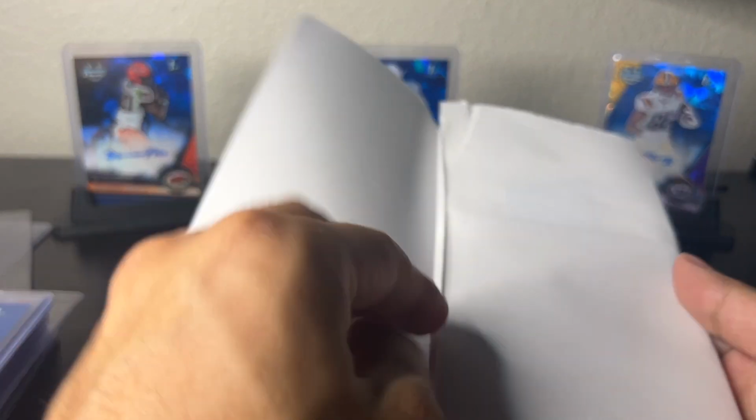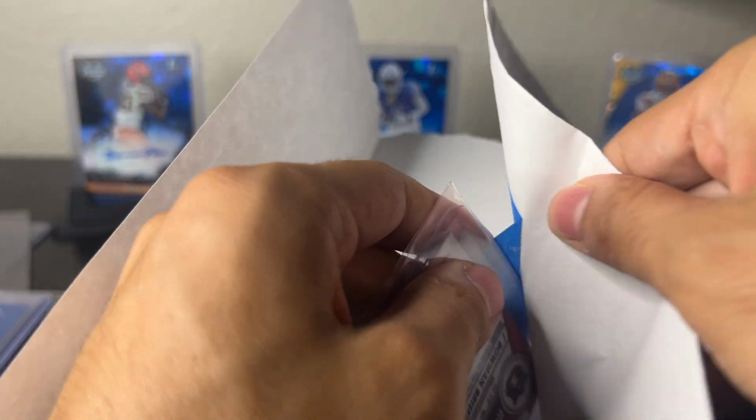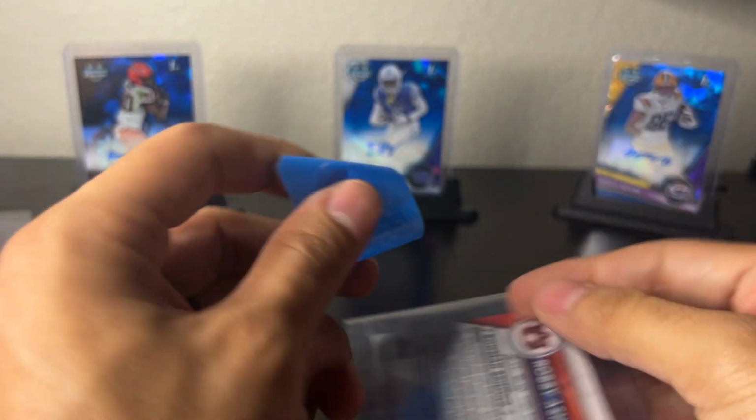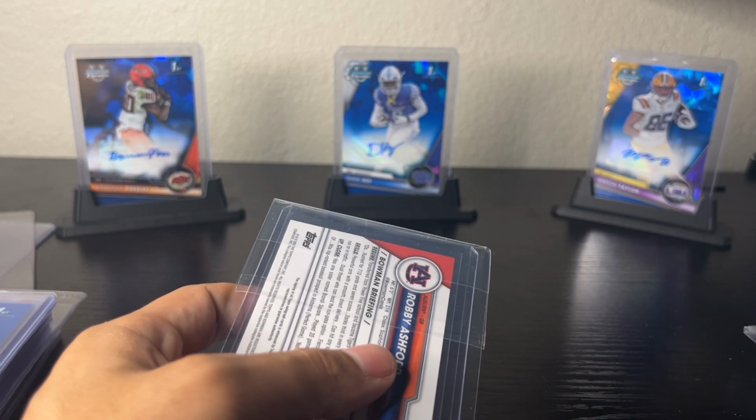So yeah, in terms of Tetro McMillan, I really could be fine selling all of his color non-autos except for the red. I would keep the red just because that's super scarce.